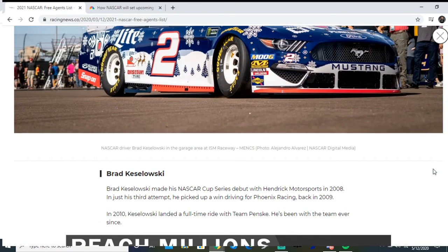Keselowski. He landed a ride with Team Penske in 2010. Been with the team ever since. Once 2020 ends, he'll be looking for a ride. Now, where do you think he goes? I think Bowyer's going to be out of the 14. If that's the case, I see Keselowski going to the 14.